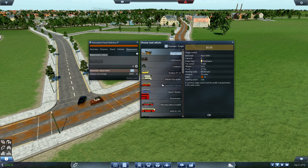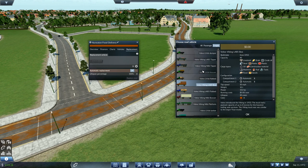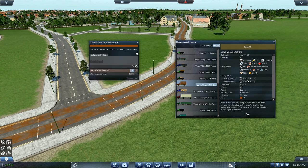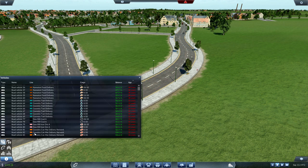Replacements. We're going to have some box trucks, aren't we? Yes, we are. Freight. Let's get some of these big box trucks on. They're in the right colour. Why isn't it food? It should be food, right? Vehicles. I think I do need to put them as food, otherwise I'll pick up random stuff as box trucks. It could be any of those. Let's get those on. Done. Replace now. We'll have some brand new ones of those. What else do we have?